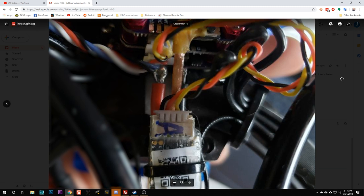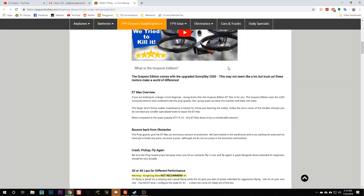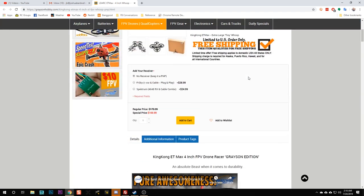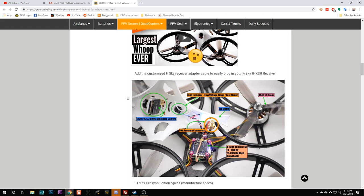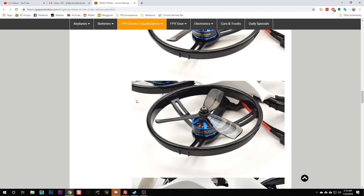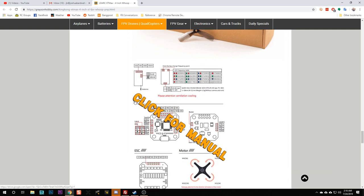Yep, everything is right here, and unfortunately that makes my job a lot more difficult because I don't know what flight controller this is. Bought it from Grayson Hobby. Grayson Hobby is known for their excellent customer support. I guarantee you, if you call these guys up, they'll have your receiver working in a jiffy. And they'll know off the top of their head because they set it up.